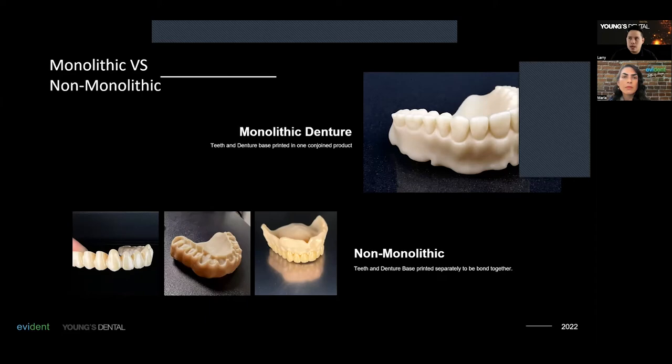Just a quick question. We've got a few things coming up here. But in the world of 3D printing, you can also still print separate base, separate teeth, correct? Yes, absolutely. Okay. And then one of the questions that's come through is that if you are printing the monolithic denture, is it with a crown resin, or what would be your recommendation?